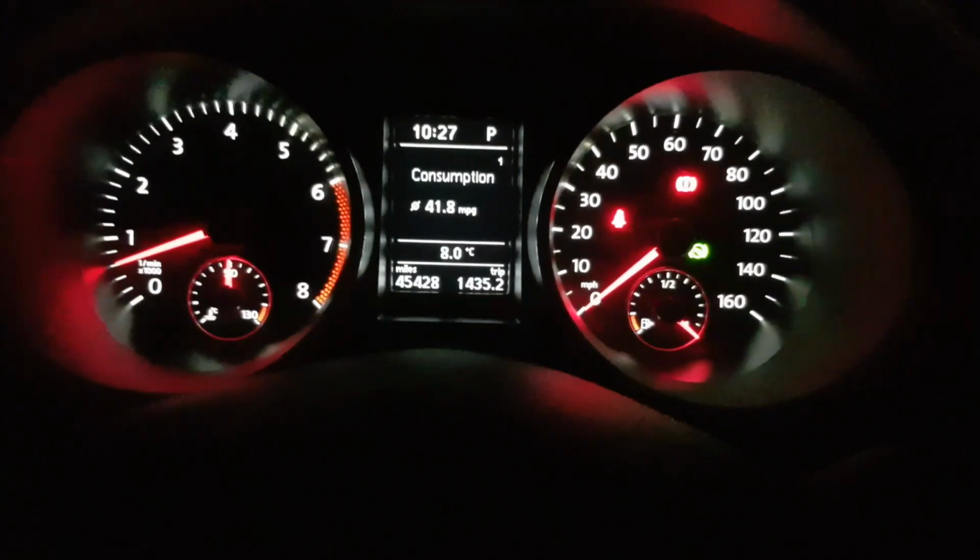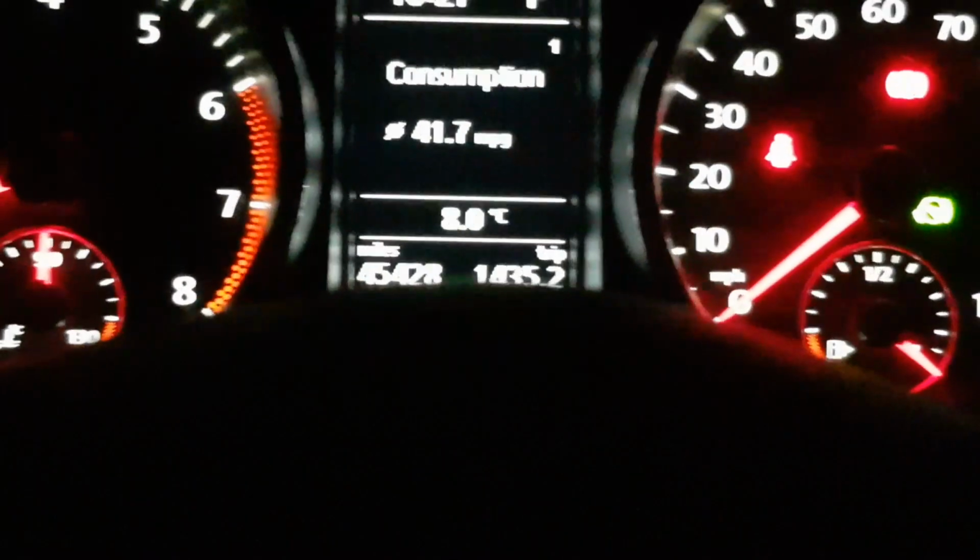Alright guys, this is after 2 weeks of the Redex treatment. As you can see, this is city driving: 41.8, 41.7, and the highest I've seen is 44. So we got a massive increase from 28 to 30. So it's definitely worth it. This is an old car, so it makes a big difference.